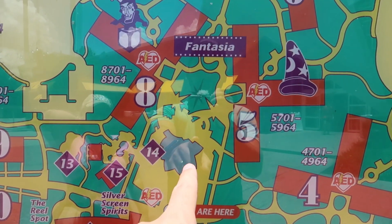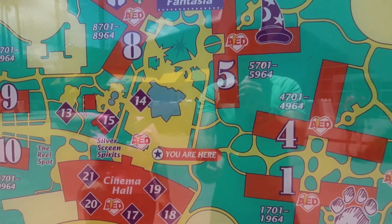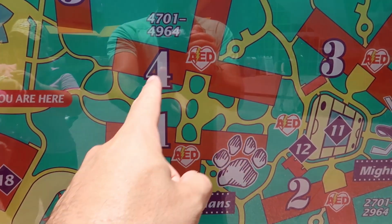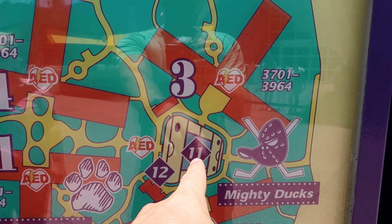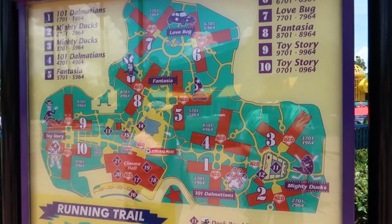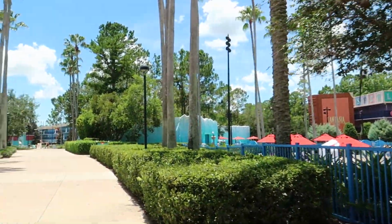And then through here is the pool, and this is the Fantasia section, which leads into the Love Bug section. And then finally, if we went right, which we will to finish off the video, we're gonna head over into the 101 Dalmatians themed area, and then the Mighty Ducks themed area. And that's where the final pool is located, just here, the Duck Pond pool. So yeah, it's good to take a picture of that so you can see where everything's located when you arrive at the hotel. So from the pool, we're gonna head over this way.